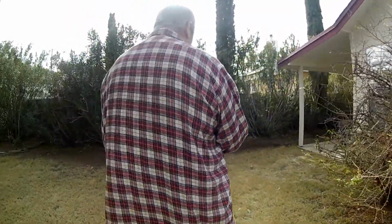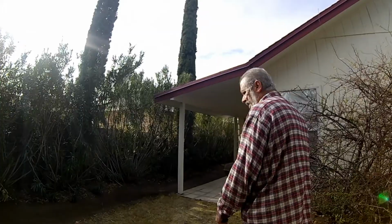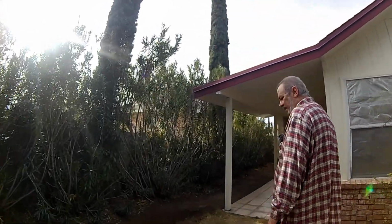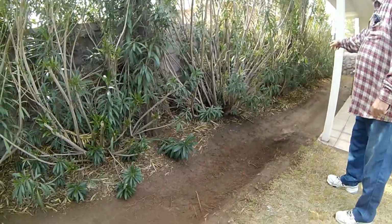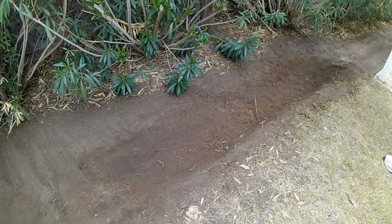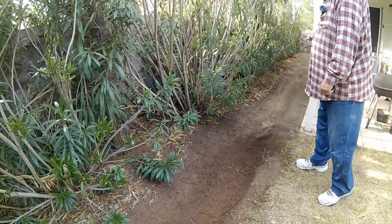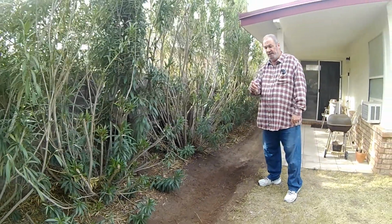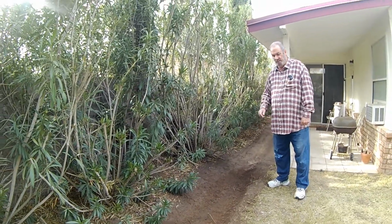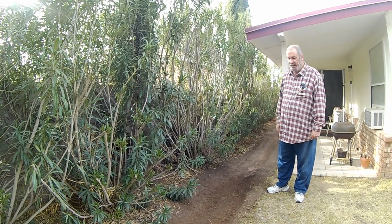Now I wanted to show you this over here. Over here is where I was digging my trench, and I'm getting ready for the next rainfall, because when it rains it used to flood my patio, and now it doesn't flood my patio anymore. I'm counting on it coming down through here and then running off out into the yard. Okay? So if it works, that would be a good thing.